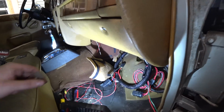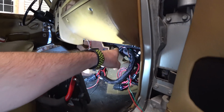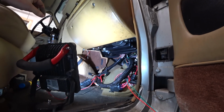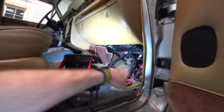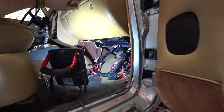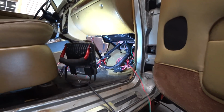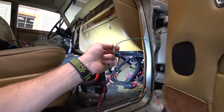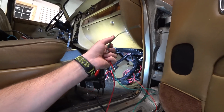Over here on the passenger floorboard, you can see Josh's magic. Look at that, the ECU looks like it's completely stock. It's mounted so well. And I've gone ahead and got almost all of my harnesses connected. And now I need to finish up some other things. I decided to bring the power for everything into the cabin. I need to power this wire, and then this wire actually feeds back to the fuel pump.